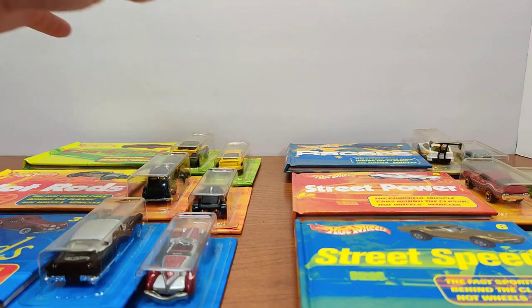If any of you do have information on these books, I'd like to hear it. Like I said, I tried to research them and I didn't come up with much. Just a few eBay listings on some random books, but I haven't found the complete set like I have here with the six books and 12 cars.